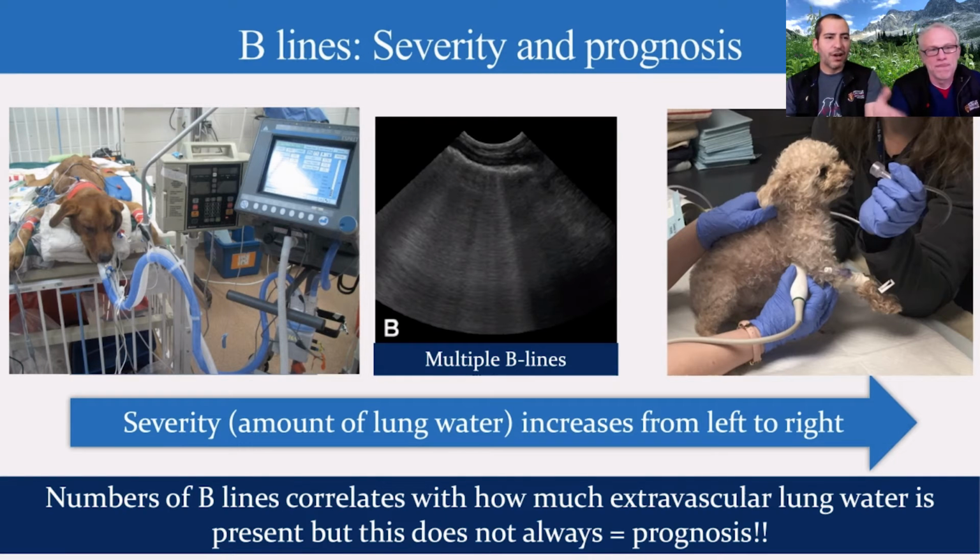Well, considering that dog on the vent is on your service, likely no, not a good prognosis. I'm just kidding. But likely the congestive heart failure, because I hate to say the word fix that, but I can really improve that really quickly with some diuretics. Absolutely. So the number of B-lines correlates to the amount of water in the lung, but the prognosis varies by underlying cause.